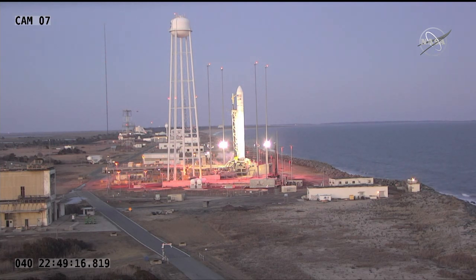Northrop Grumman officials have confirmed the scrub occurred because of off-nominal data from ground support equipment at the launch pad. No date has been given for another launch attempt as ground teams investigate the issue today. They'll begin the process of draining fluid out of Antares now, and the vehicle is in a safe configuration as we await further information from Northrop Grumman.